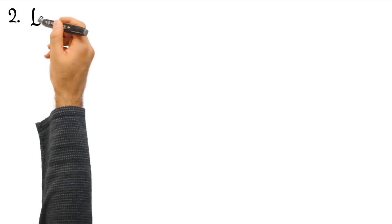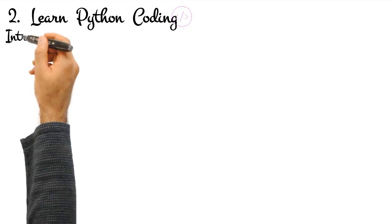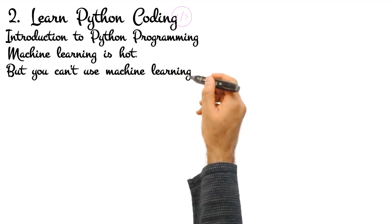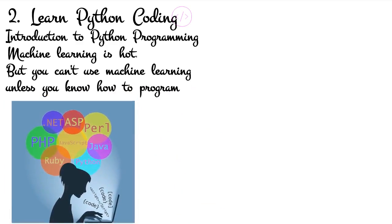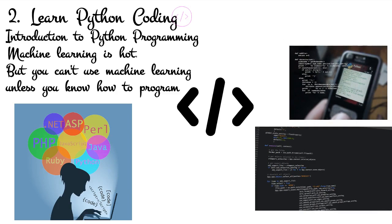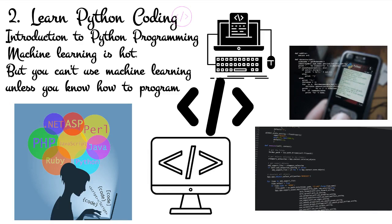2. Learn Python coding, Introduction to Python programming. Machine learning is hot, but you can't use machine learning unless you know how to program. Help yourself to the basics with this free guide. Python is among the world's most popular programming languages, ranked at the top by IEEE Spectrum in 2017. It is also flexible, as you can use Python for building desktop and web apps if you don't want to go into machine learning.